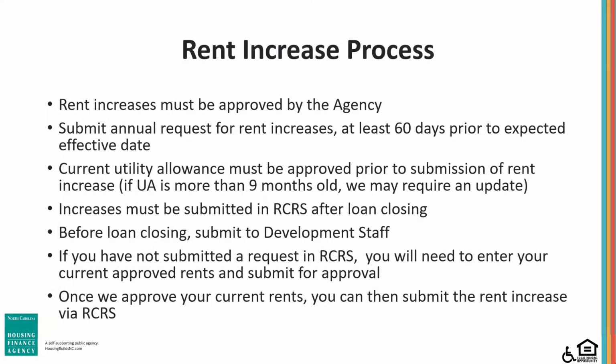We do ask that you submit those requests at least 60 days prior to the effective date, and that your utility allowance has been approved prior to submission. If your utility allowance is more than 9 months old, we may require you to get that updated before processing your rent increase. Any increase that you're requesting is submitted via RCRS after the loan closing, but anything prior to loan closing is submitted to the development staff. If you have not submitted the first request in RCRS, you do need to enter your approved rents from the loan agreement. And then once you've done that going forward, all of your requests will be submitted via RCRS as well.